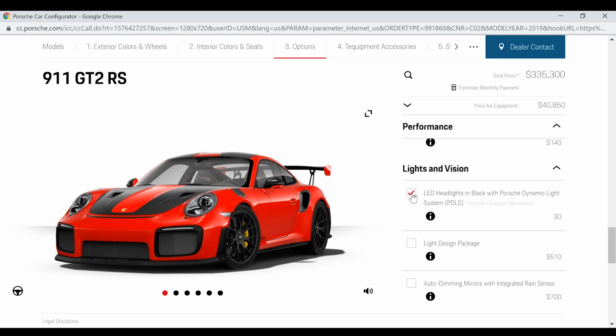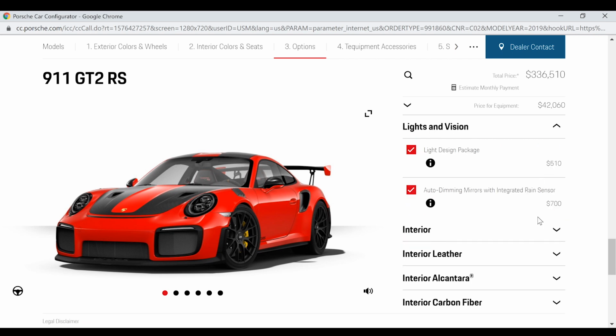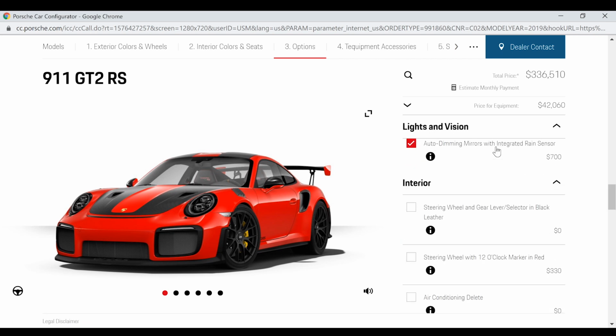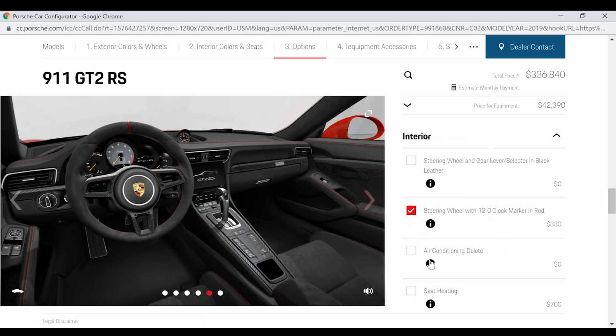Lights and vision, even though this is a track car, you can't compromise with the lights, so you gotta get the PDLS. Look at that, it's very good. Light design package for the interior, so yes please. Auto dimming mirrors with integrated rain sensors, yes, well, I'll do it myself. It's 300K, man. Even though it's a track car, I don't want to do it myself, right? When it rains, it's gonna wipe it for me. So anyway, interior, steering wheel with 12 o'clock marker, yes please. Air conditioning delete, no, I will keep it, sorry.